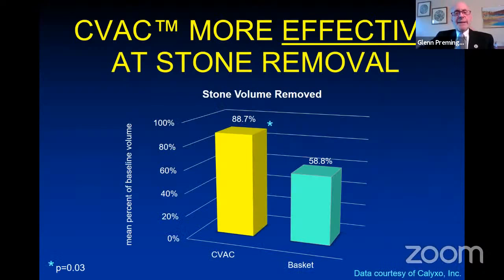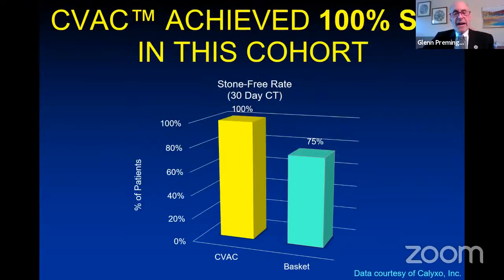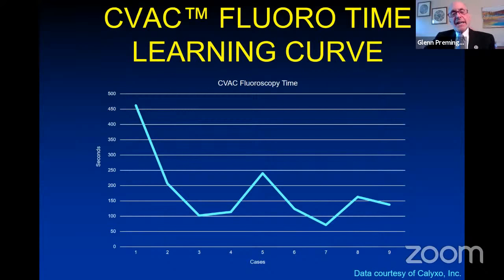And when we looked at our first in human data, we found that the CVAC device yielded more volume of stone removed as compared to the basket. In addition, the rate of stone removal, or the millimeters of stone removed per minute, was greater with the CVAC device. And ultimately the stone-free rate was superior with the CVAC device on 30-day CT than with basket extraction. We also found that the fluoroscopy time between the cases where we used the CVAC device to navigate around the collecting system and plain basket extraction was essentially identical, and that there was even a learning curve that you could further reduce the fluoroscopy time as you increase the number of cases performed.